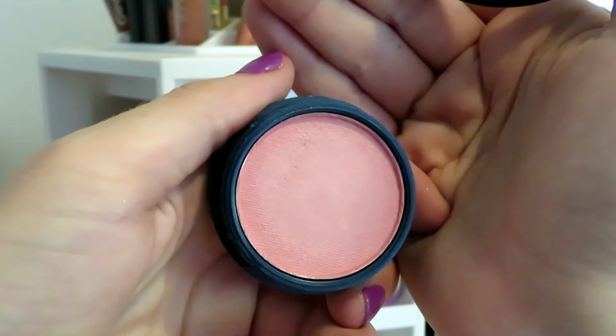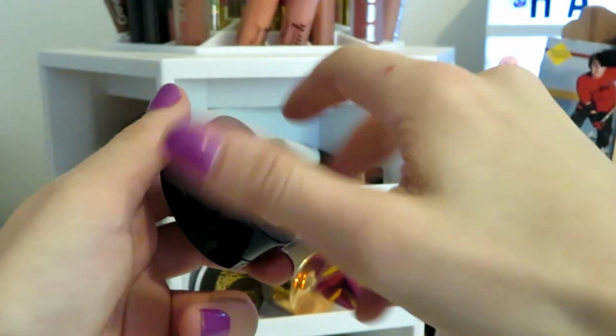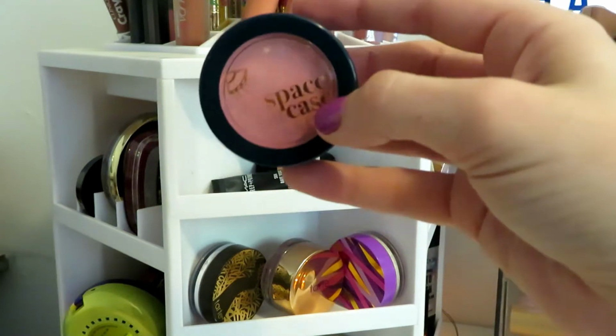It's got a little bit of shimmer, and I don't actually hate that. I actually like that. However, it just didn't give much pigmentation, so I'm going to try and use this a few more times, and if I can't love it, I'm just going to declutter it out of my collection.